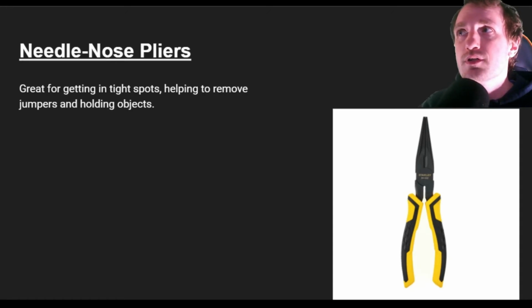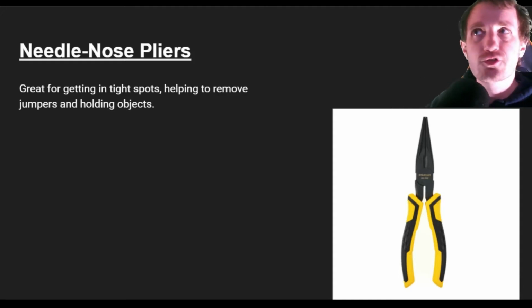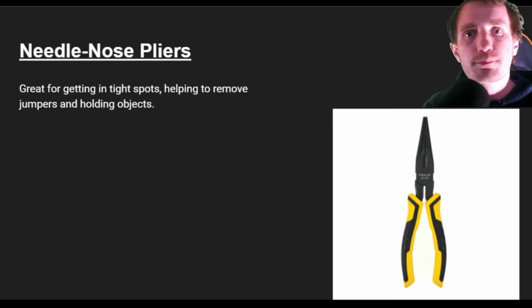Needle nose pliers. Kind of going back to the tweezers, this is just a great way for getting hold of objects, holding them for you while you use your other hand to do something. Removing jumpers, if you know what those are. We'll do a video later on when we talk about hard drives a little better on what jumpers are for and all of that.